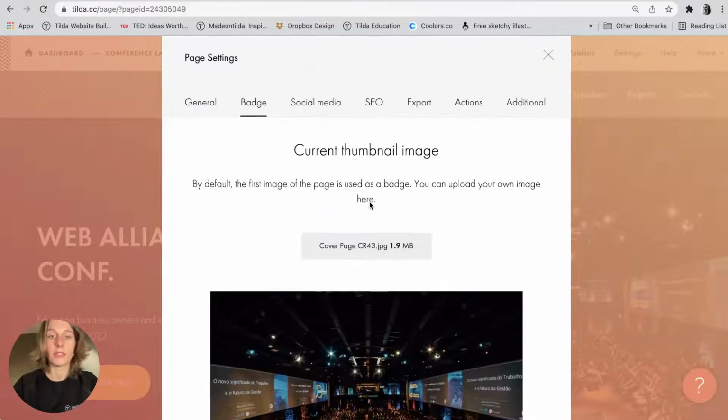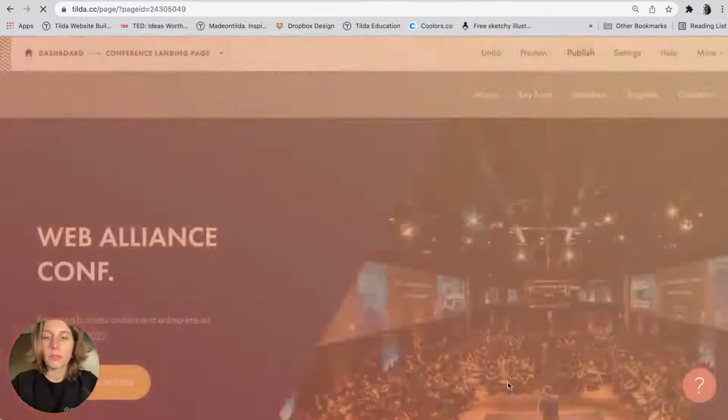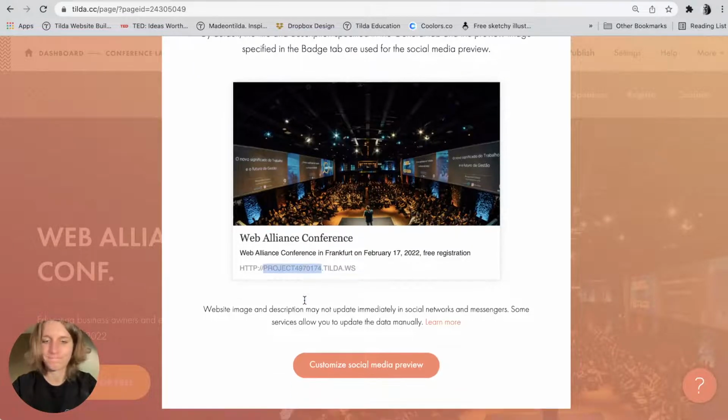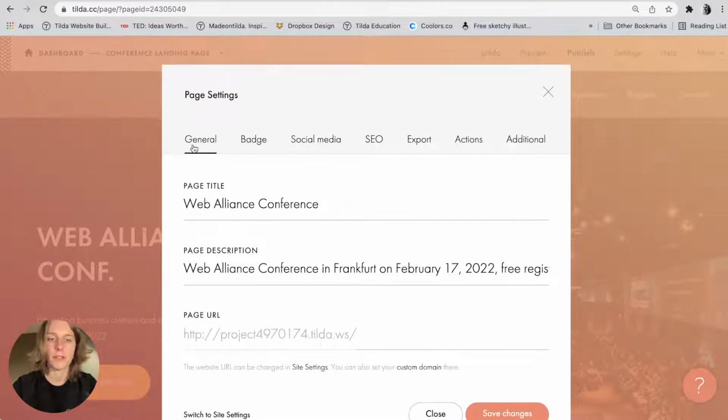Very good, and I will upload this one. Let me just save and show you the preview on social. Okay, so this is how your webpage looks when it is shared on social media. Still missing the URL address, I know. So these are the essentials in page settings.